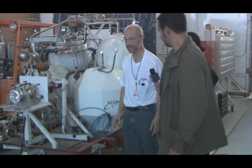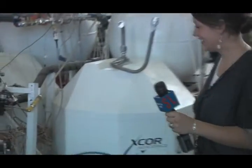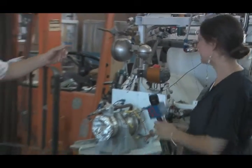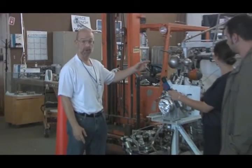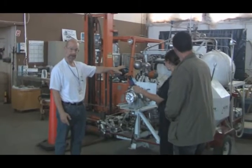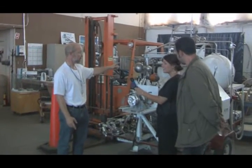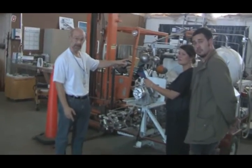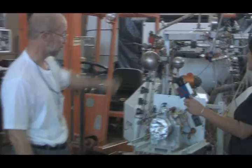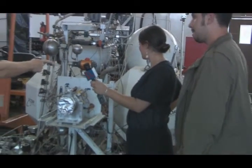So that would be bad. Yeah. It'll be better if you stand there. This is our small portable test stand. We can do all the work here in the shop, so it's out of the weather. The test stand itself was assembled from surplus government hardware. Those pressure vessels came off a ballistic missile. There are pressure vessels that are insulated here for liquid oxygen.